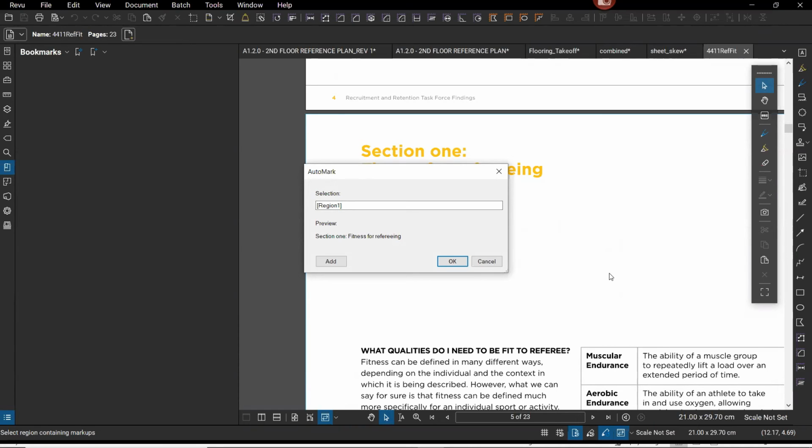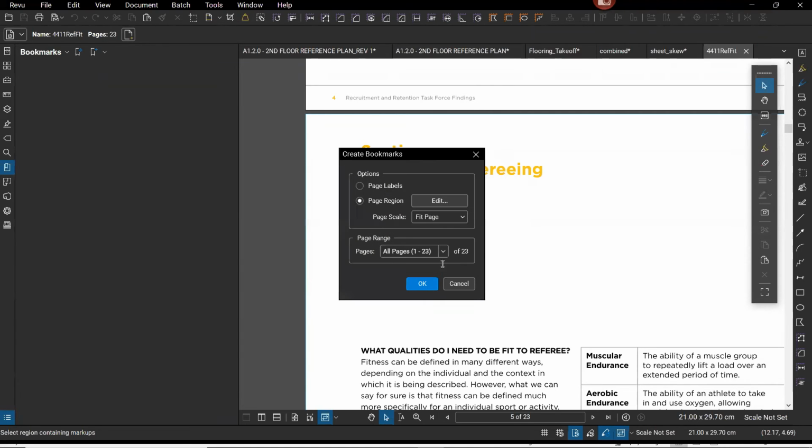So you sort of got to play with that size a bit. Obviously, you do get a preview of what it's going to pick up. And I'll just go okay. I could add an additional region as well. So if it did have the title here, or the section there or the chapter, and I wanted to get the title from the bottom, I could add another region, but I'm just going to use that one there and just hit okay.